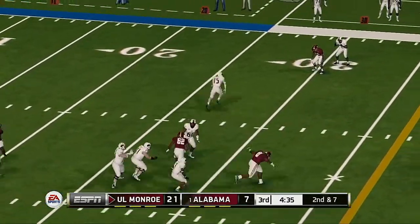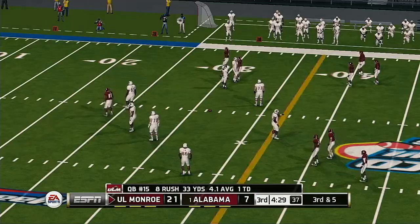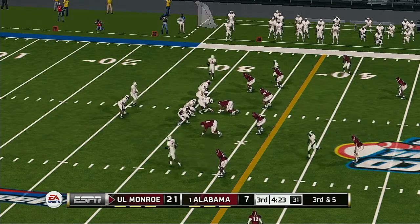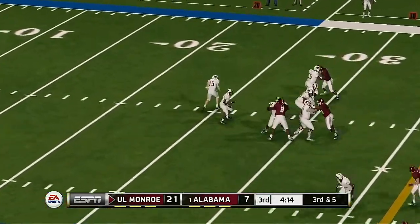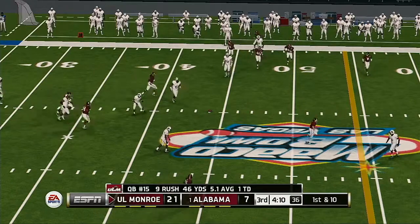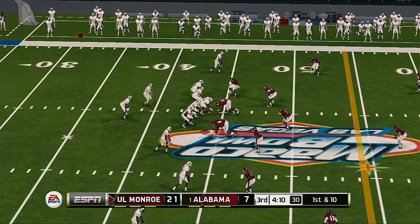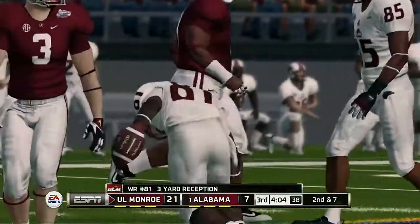He's on the run. And they make the stop at about the 31. He's going to try and scramble. He's to the 40. He's knocked out of bounds. Right around the 44-yard line. Complete. Brought down. Nothing doing.